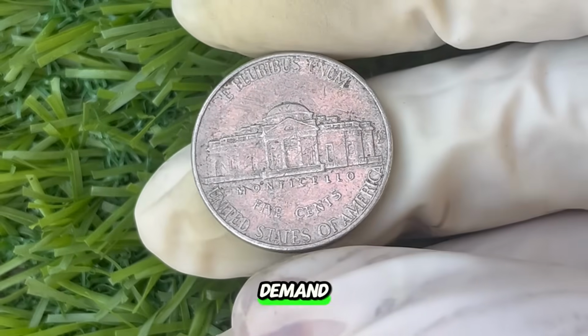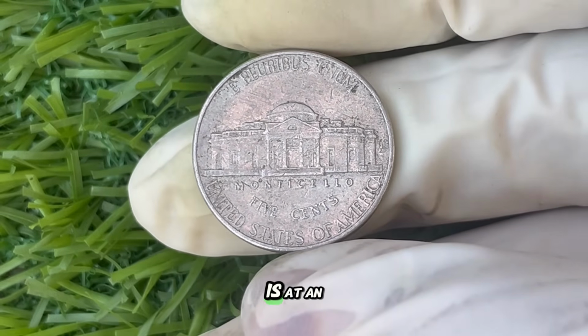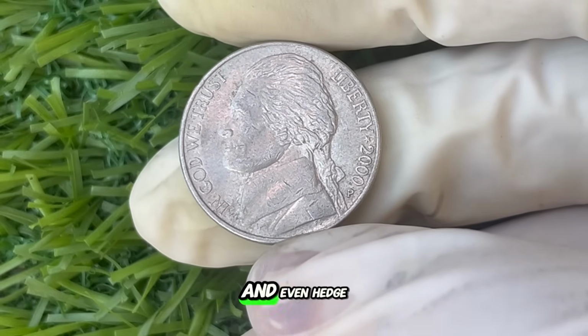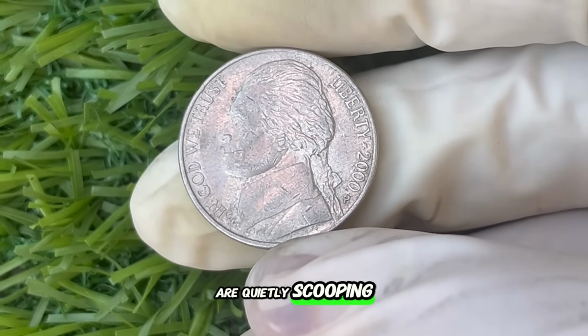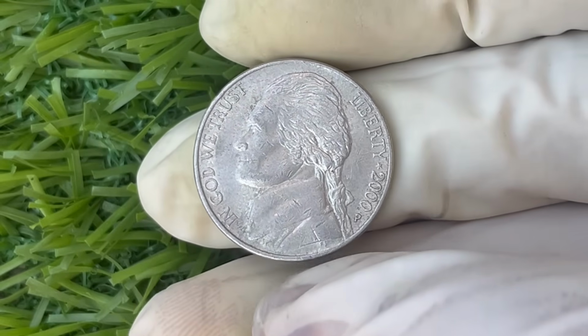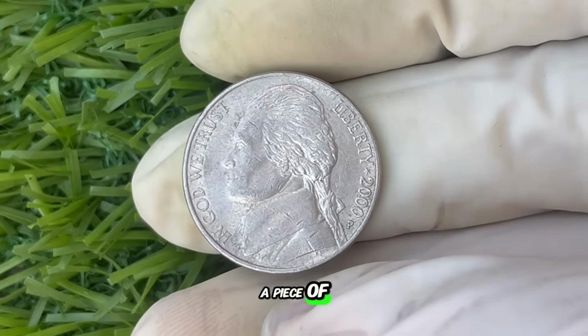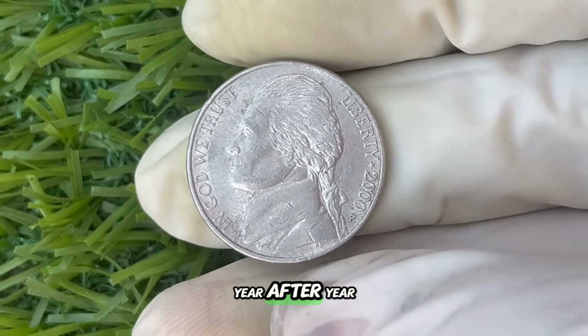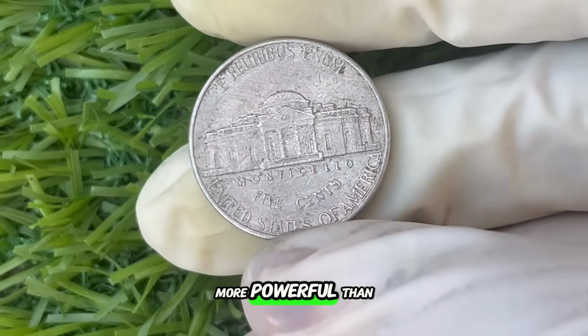And let's talk demand. Rare coin demand is at an all-time high. Wealthy investors, collectors, and even hedge funds are quietly scooping up physical assets like rare coins to protect their portfolios. Think about it, a piece of American history that you can hold in your hand, that gains value year after year. What could be more powerful than that?